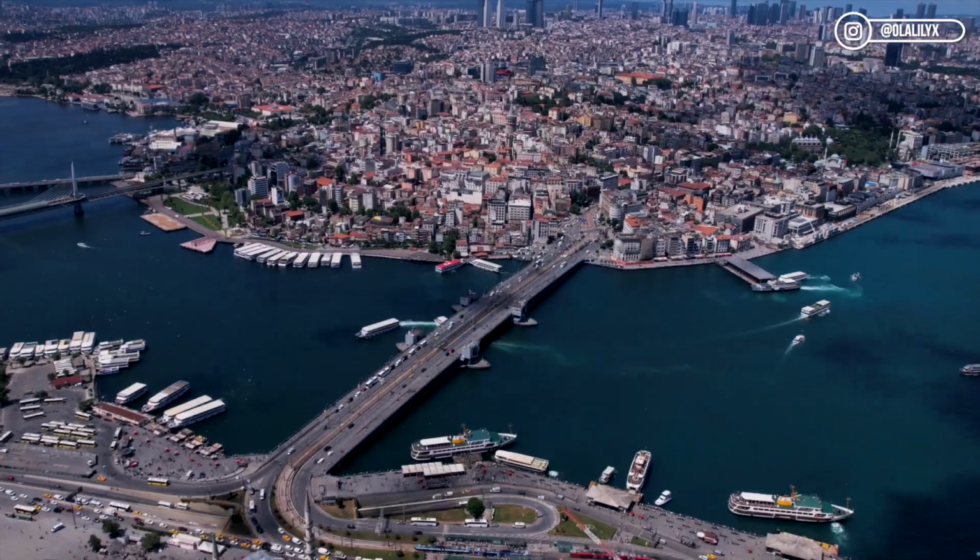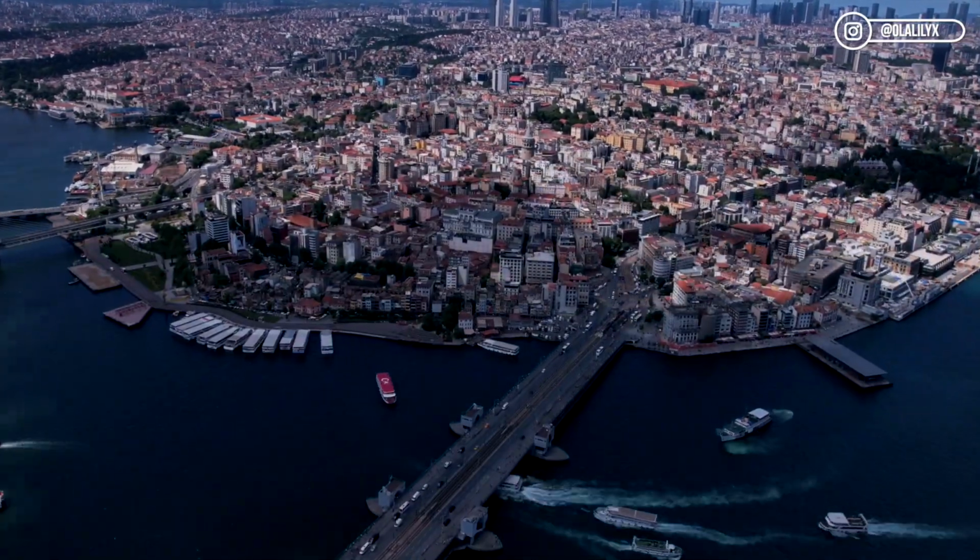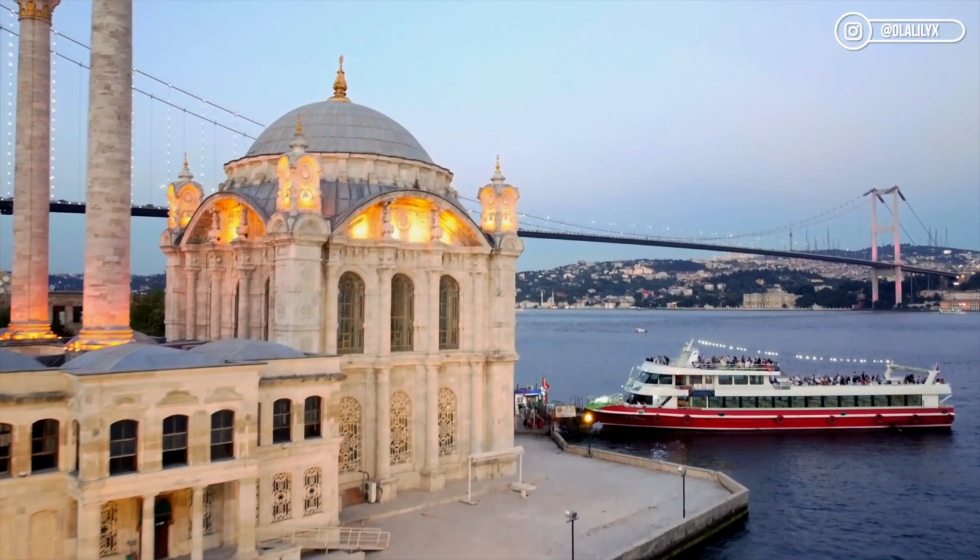I had to narrow my choices down, which means that most of them are going to be on the European side. European side is more touristic. I think it's visually more impressive. That's not to say the Asian side isn't worth visiting, because it is. Asian side is also lovely. However, when we want to narrow it down, I do find that European side offers more diversity and more impressive locations.